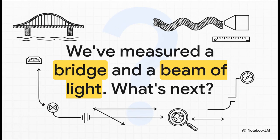It's just an amazing reminder that sometimes the most profound world-changing insights come from looking at the simplest things, just with more and more precision.